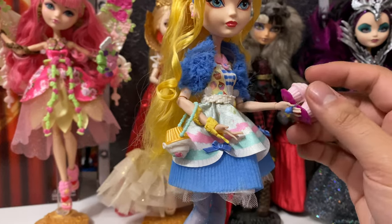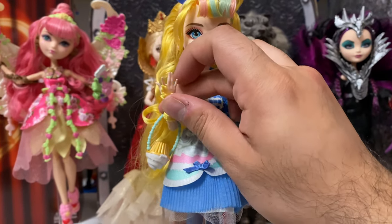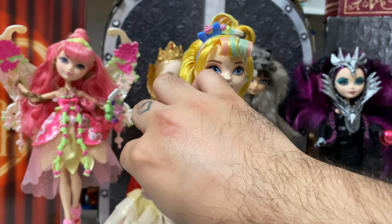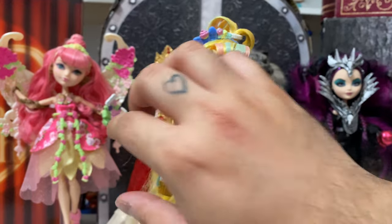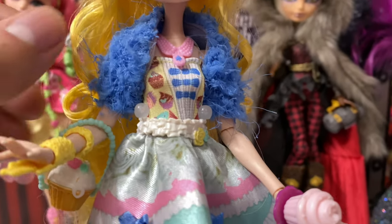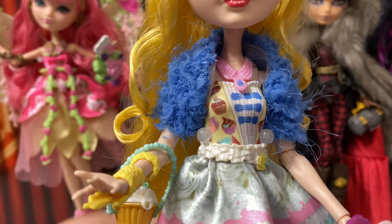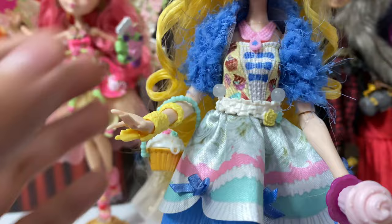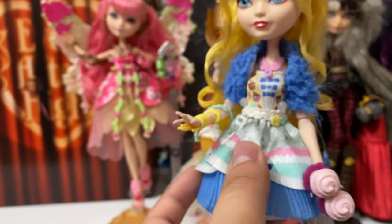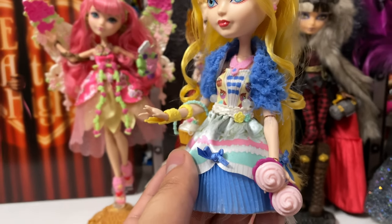These cupcakes do not belong to her. They are from the Ginger playset, but we will just pretend. Let me just adjust her a little bit. Oh, sorry. And she's got this cute, fluffy blue bolero on. This is printed on, but she still has this air of exclusivity to her, even with the printed on fabric.